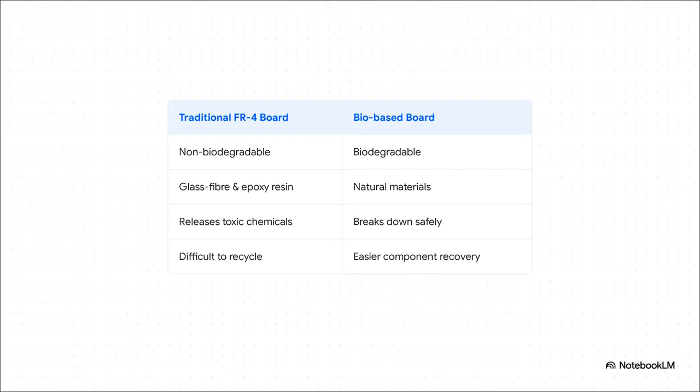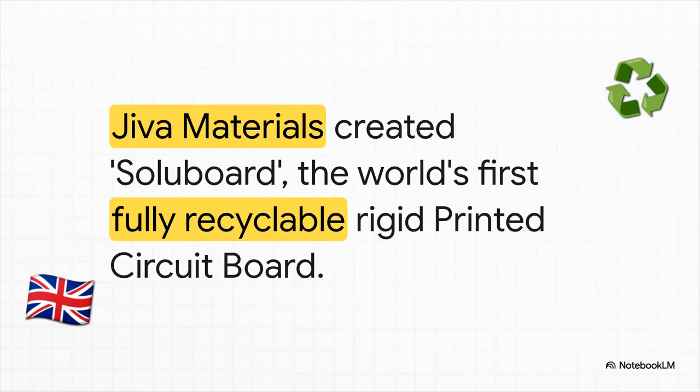And this chart just shows you how different the thinking is here. It's a total shift. Instead of glass fibers and plastics that never break down, these new boards are made from natural stuff like flax or paper or even hemp. They're designed from day one to break down safely, which makes getting all the valuable metals off of them way, way easier. And hey, this isn't just a cool idea in a lab, it's real. A company in the UK called Jiva Materials has already created something called Soluboard. It's the world's first fully recyclable rigid PCB, and big companies are already starting to test it out.